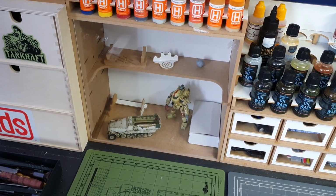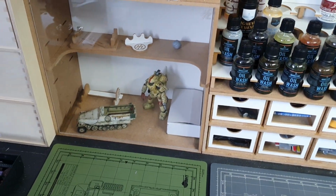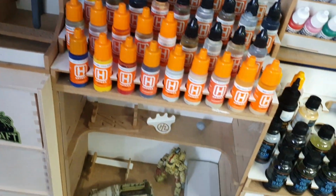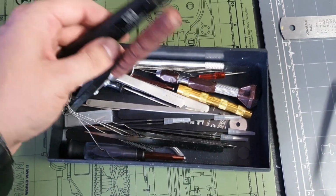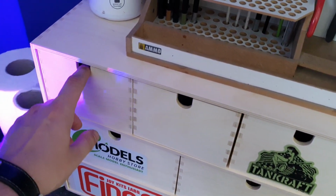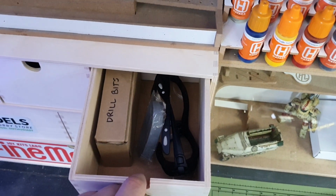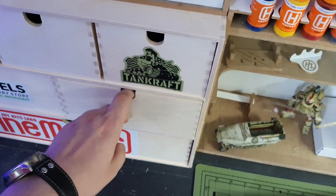Display case for keeping the models that I'm working on out of dust. PVA glue, weathering pencils, a few nice brushes and nippers. Here are some tools I use quite often, like knife and drill, small saw and tweezers. Milliput putty here. Oil paints and oil brushes, protective glasses, ammo handband and drill bits, more and more sanding stuff here.